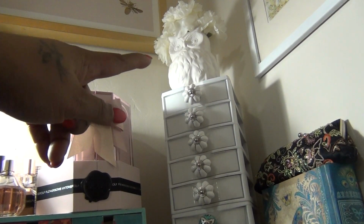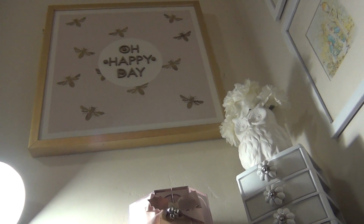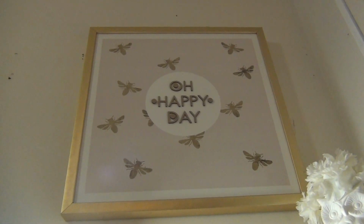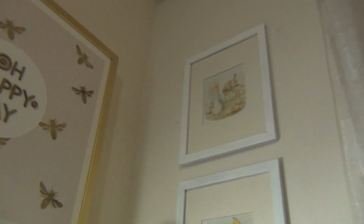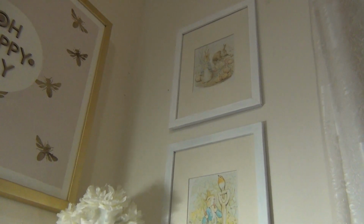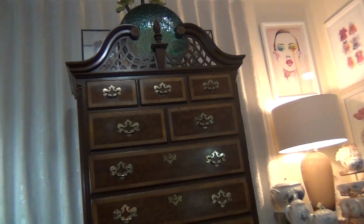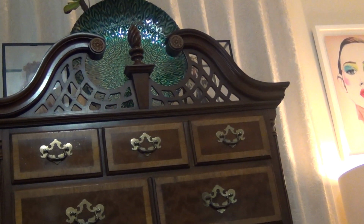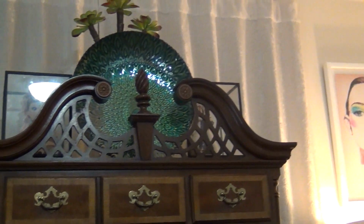That little owl came from TJ Maxx, and those 2 rabbit images and the 2 frame pieces on the side came from a thrift shop, and I love them so much. I've had them for like 10 years now. I'm not sure where they originated from, but I got them in the thrift shop for about $2, I believe, at the time. This pretty dresser, I think it's called a dresser or armoire, came from the same thrift shop. I've had it for years, and I showed it in a video before, and I love it so much.